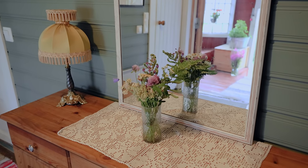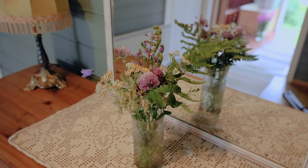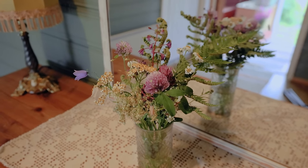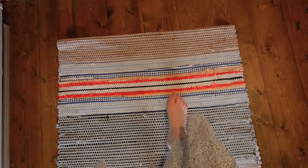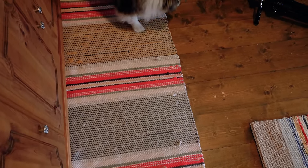I have wildflowers basically in every single room, including the bathroom, because I absolutely love them in the summertime. I think they are so, so beautiful. These kind of rugs are super traditional in a Finnish old house. These are called räsymatta, and these ones were made by the previous owner.